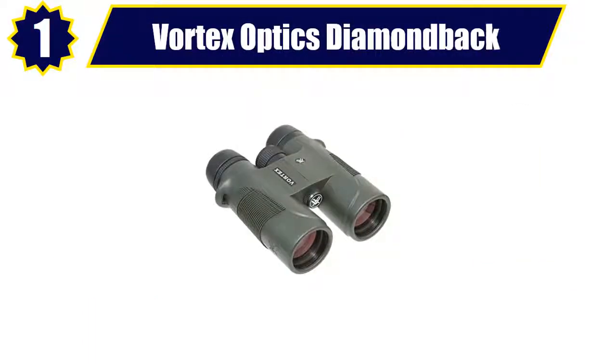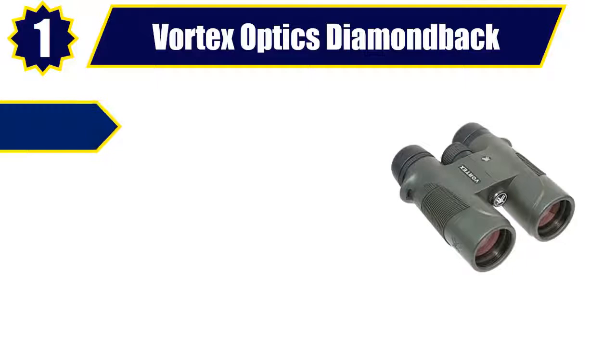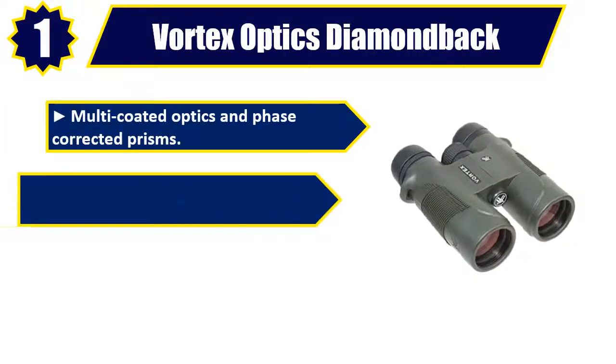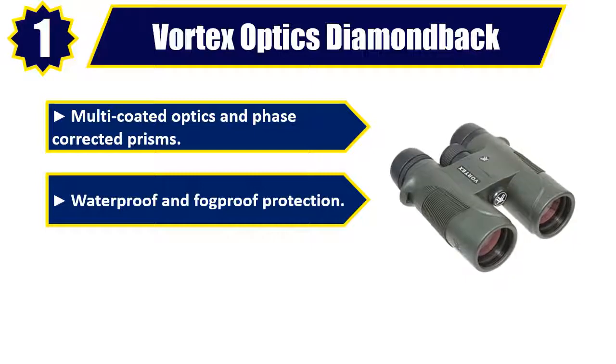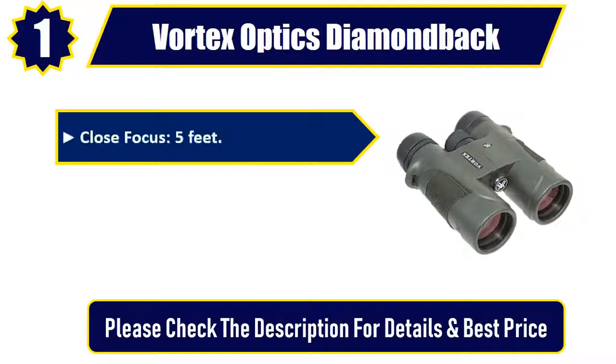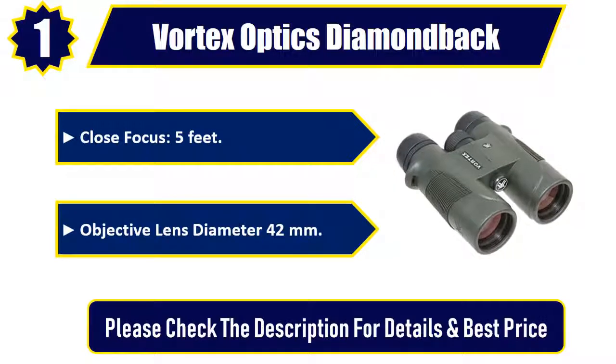Number 1. Vortex Optics Diamondback. Multi-coated optics and phase-corrected prisms. Waterproof and fog-proof protection. Close focus, 5 feet. Objective lens diameter 42 mm. Please check the description for details and best price.